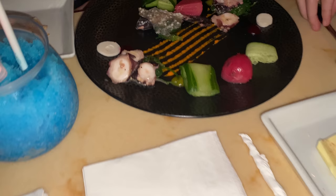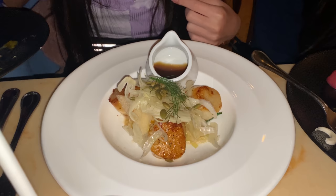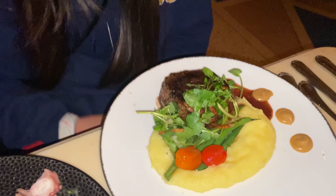French onion soup. I don't know what that is. An octopus. I don't know what that is. This is some sort of salad. Okay, we got scallops. What is this? Onion? Please. Did you get the same thing as me? Yeah, Katie got filet mignon. That looks good. They got pork tenderloin. I got a filet mignon.